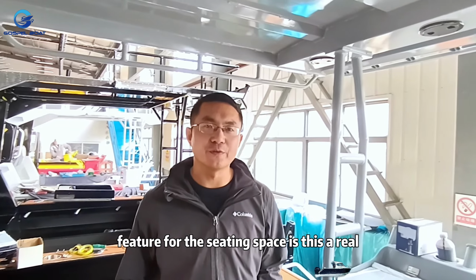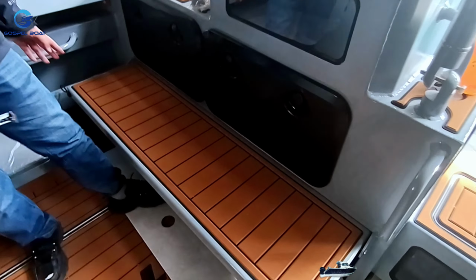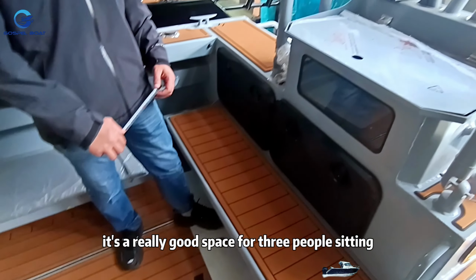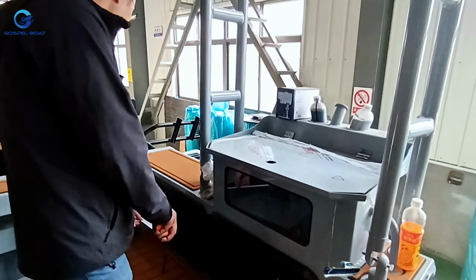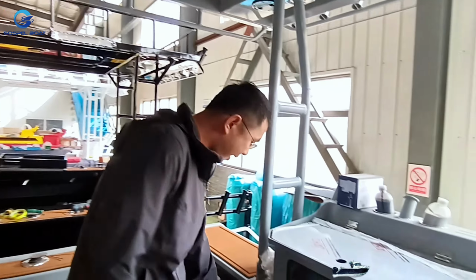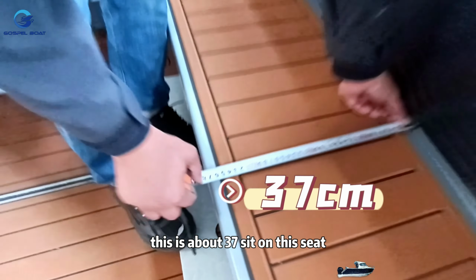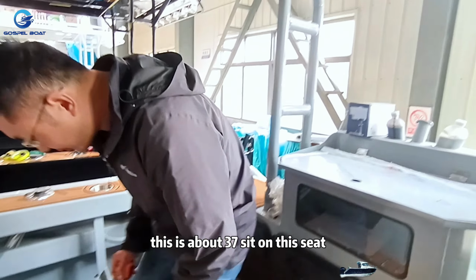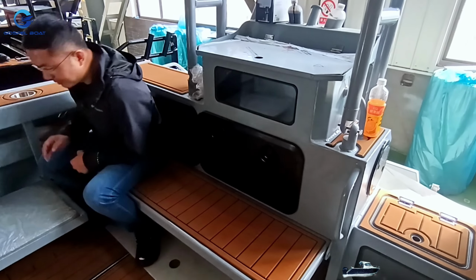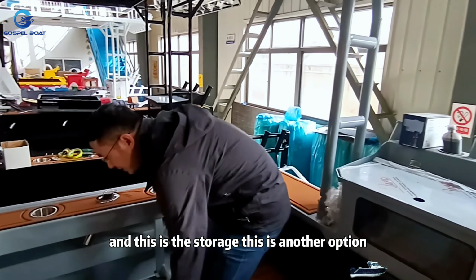Another very important feature for the seating space is this rear lounge seat. It's a really good space for three people sitting. And you can see the dimensions, 137, and this is about 37. When I sit on this seat, you see we have a little more space, one more here. And this is the storage.